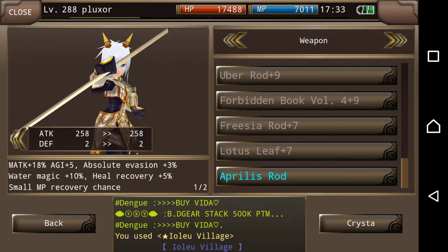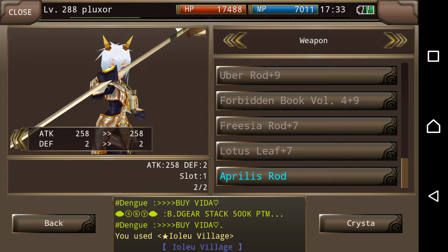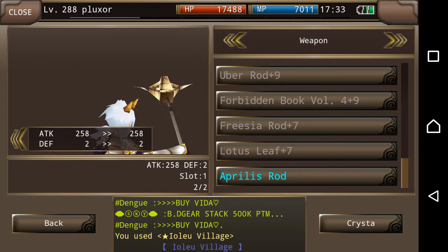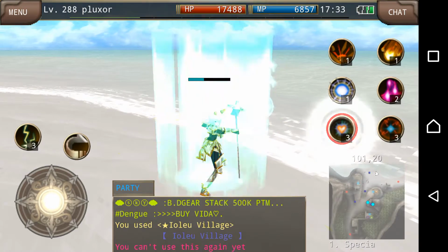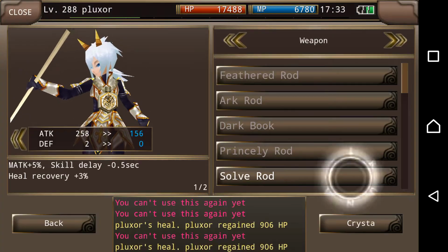It's called Aprilis rod. Magic attack 18%, agility +5, absolute evasion 3%, water magic 10%, heal recovery 5%, small MP recovery chance, and the attack is 258. The rod looks like that. Now if I cast, it'll look like that. Looks pretty good. On to the next rod.